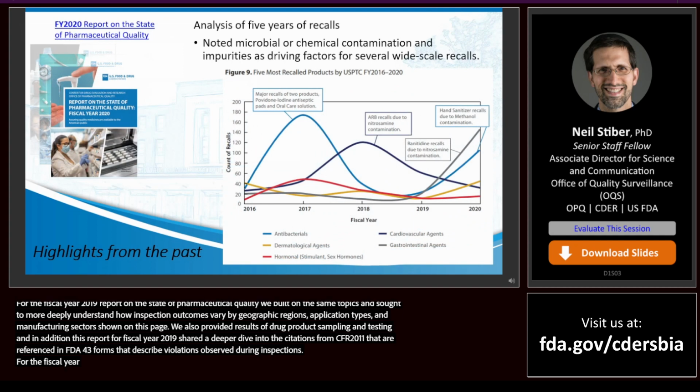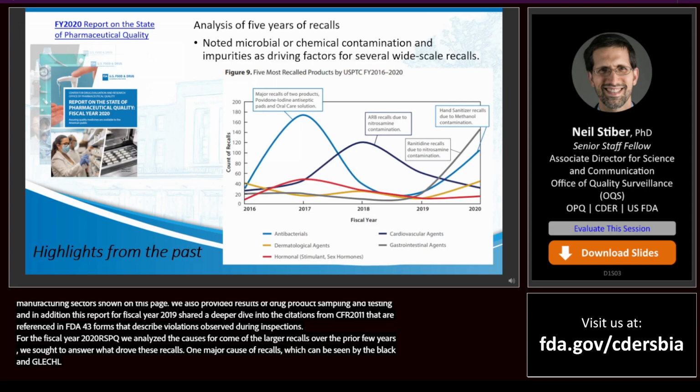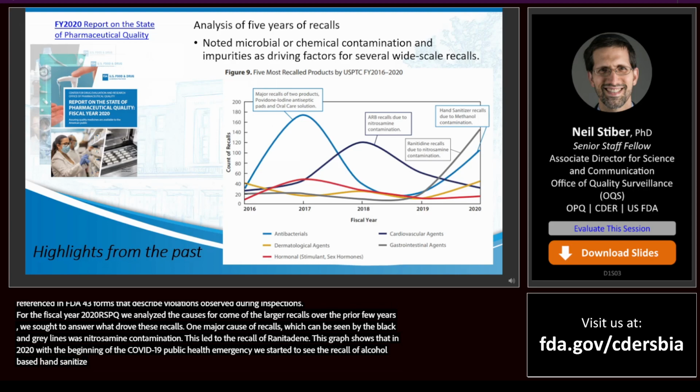For the fiscal year 2020 RSPQ, we analyzed the causes for some of the larger recalls over the prior few years. We sought to answer, what drove these recalls? One major cause of recalls, which can be seen by the black and gray lines in this chart, was nitrosamine contamination. The presence of this carcinogen led to the recall of ARBs that are used to treat high blood pressure. Nitrosamine contamination also led to the recall of ranitidine that is used to treat and prevent stomach ulcers. This graph also shows that in 2020, with the beginning of the COVID-19 public health emergency, we started to see the recall of alcohol-based hand sanitizers due to methanol contamination.